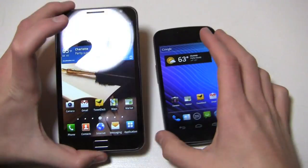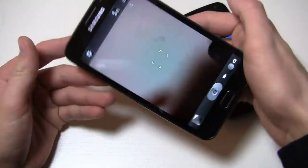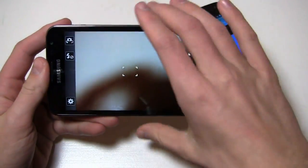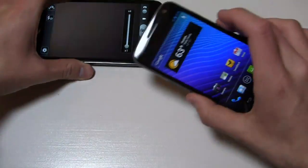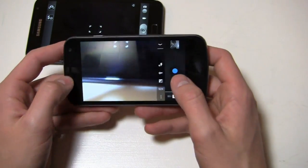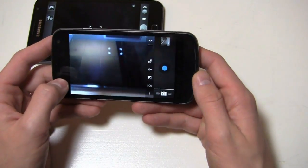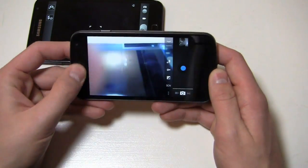Let's take a look at the camera on both of these devices. You get 8-megapixel cameras with 1080p HD video recording, and you can see how this big 5.3-inch display really makes it a good experience over here, because you get a lot of viewing angles that you can take a look at. And same thing, or actually, I'm sorry, 5-megapixel camera over here, but also has 1080p HD video recording, I should say. And you've got front-facing cameras on both, so you can do video chats and things like that.